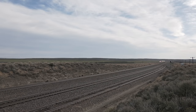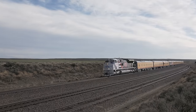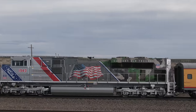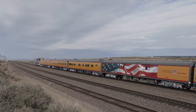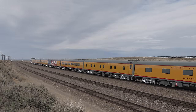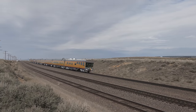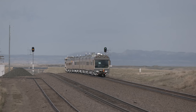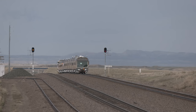Late in the afternoon, an officer special heads through Creston powered by UP 1943, the Spirit of the Union Pacific. The locomotive's paint scheme reflects all branches of the military. The special train is returning to Omaha after a West Coast run.